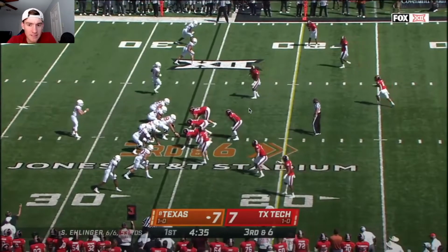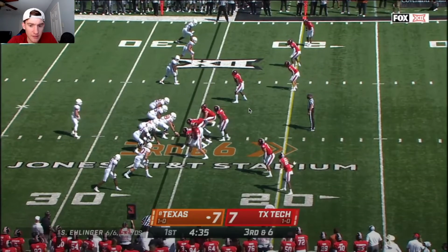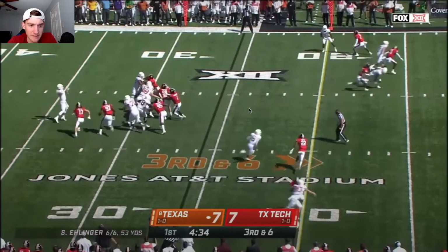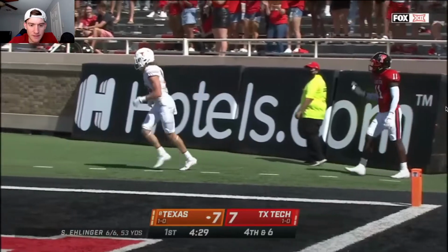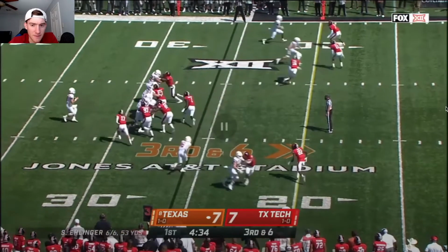All right, here we are, 3rd and 6. Tech's done a good job to force this 3rd down. They've been bringing pressure a lot. Let's see if they bring it again. They're showing it. They bring it. Force the back foot throw. Misses him barely. Pretty good throw by Sam Ehlinger there. Schooler just misses the catch.